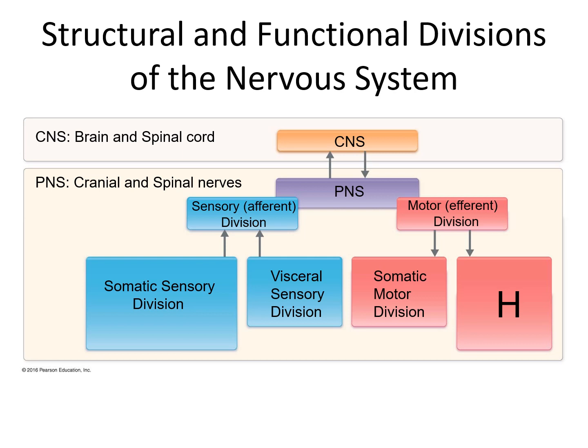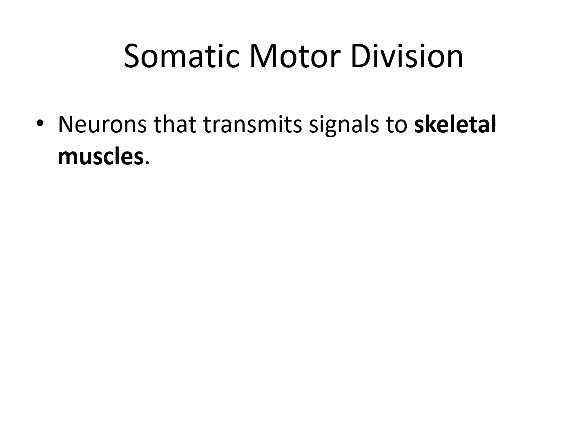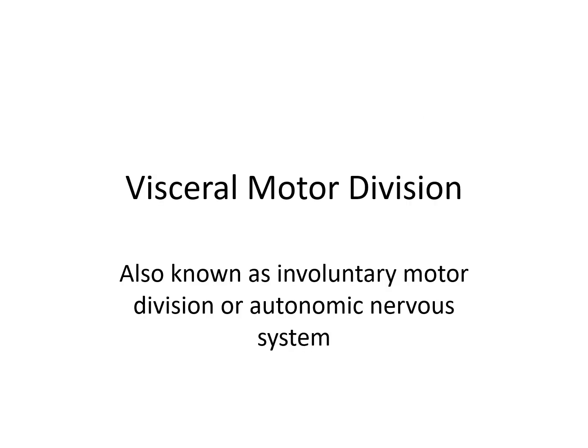So here we put the somatic motor division first. We'll leave the last one because it requires a little bit more explanation. The somatic motor division is also known as the voluntary motor division, so we have conscious control over it. The somatic motor division are neurons that transmit signals to skeletal muscles. So this allows us to move our muscles, like your leg muscles and your arm muscles.